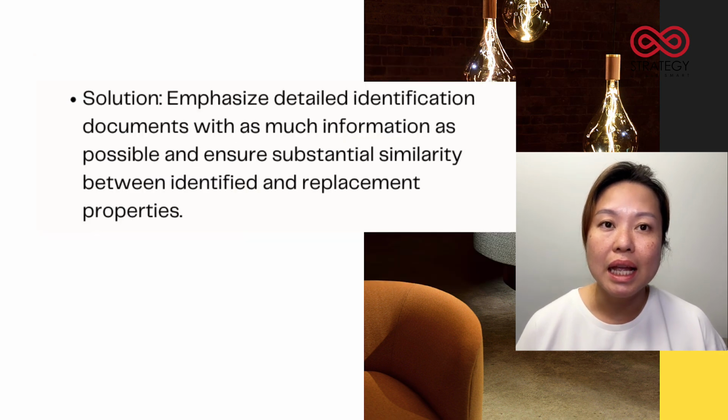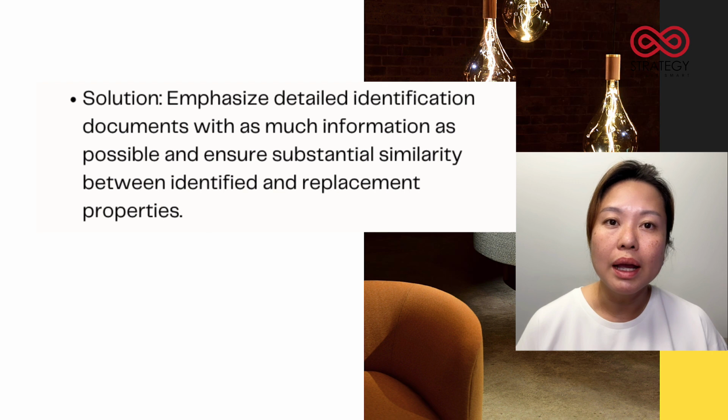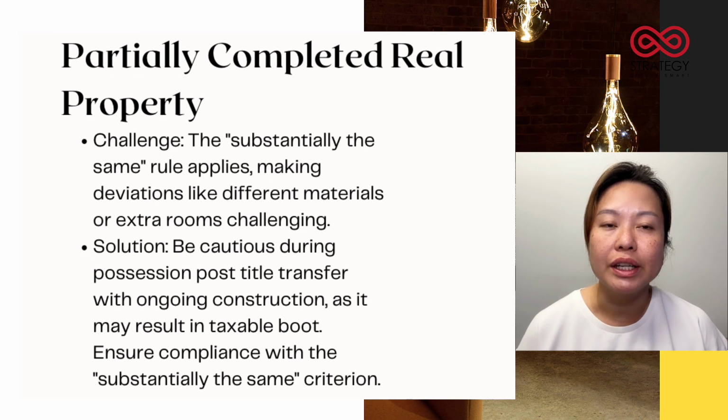To address this, it is crucial to emphasize the creation of a comprehensive identification document. These documents should contain as much information as possible, striving for a level of detail that facilitates a clear understanding of the replacement property. Furthermore, ensure substantial similarity between the identified property and the eventual replacement, laying a robust foundation for a seamless exchange.